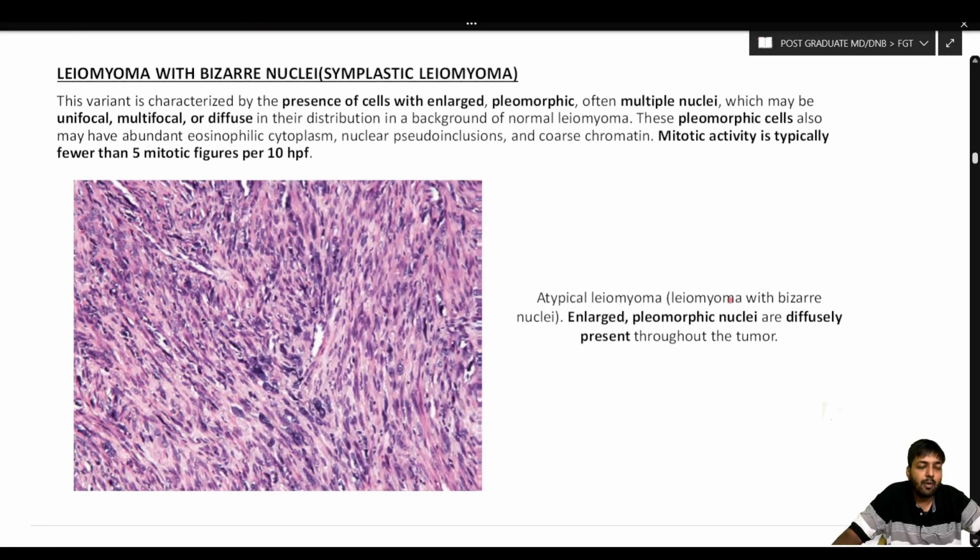Coming to the next subtype of leiomyoma, this is a leiomyoma which has bizarre nuclei. This is also called the symplastic variety of leiomyoma. Now again, you have to understand, all the features are like the usual variety, except that there are certain cells with enlarged, pleomorphic, multiple and hyperchromatic nuclei. This change can either be present in one focus, in that case we call it unifocal, or there can be multiple such foci of pleomorphic cells, called the multifocal variety, or such cells can be present diffusely throughout the tumor.